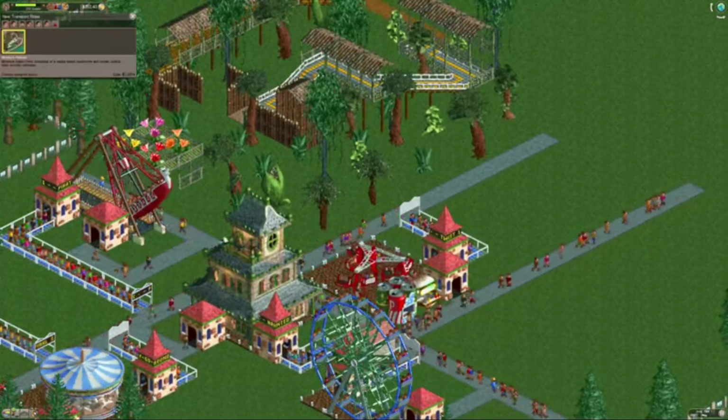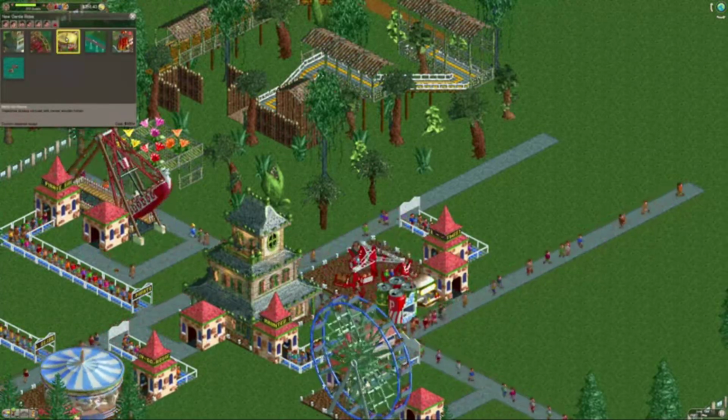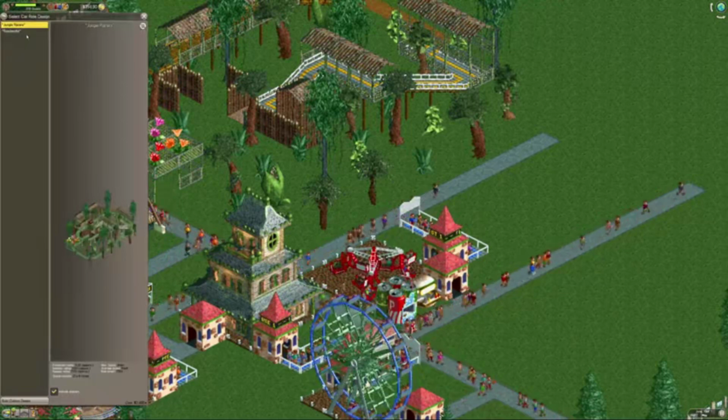It's just that I really think there's nothing like the old campaign of RollerCoaster Tycoon 1. There's just something special about it that the new game doesn't capture. So you might want to go back and play those too. Yeah, I'll check those out at some point for sure. They sound pretty awesome.